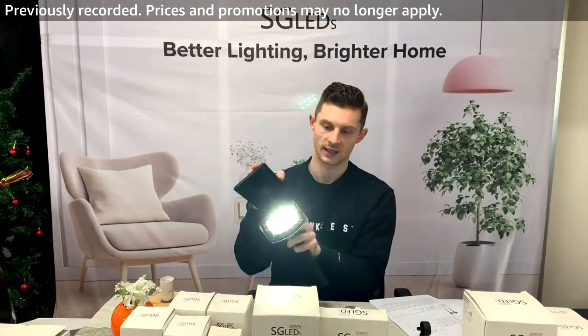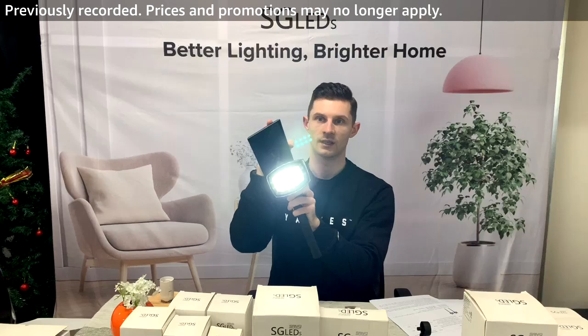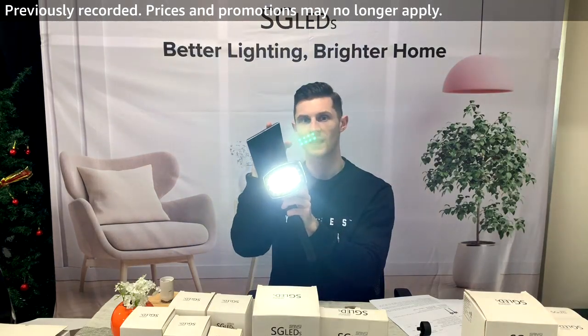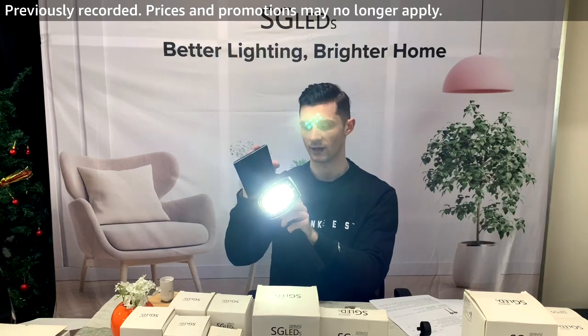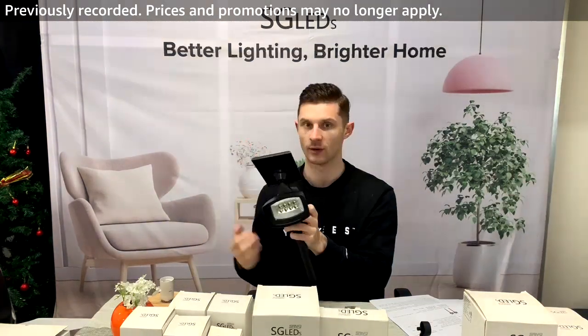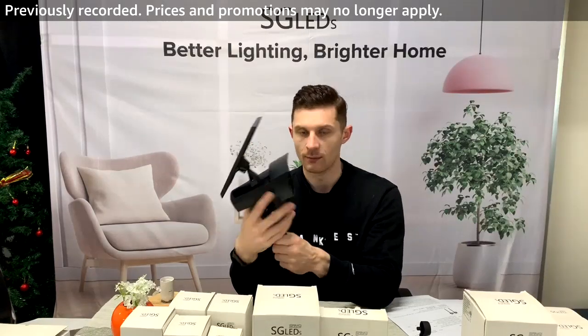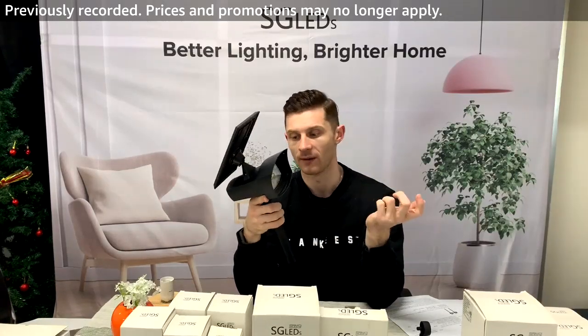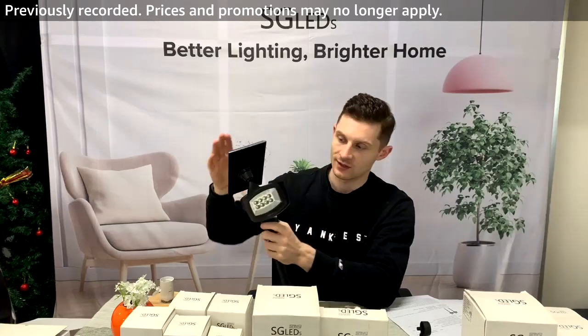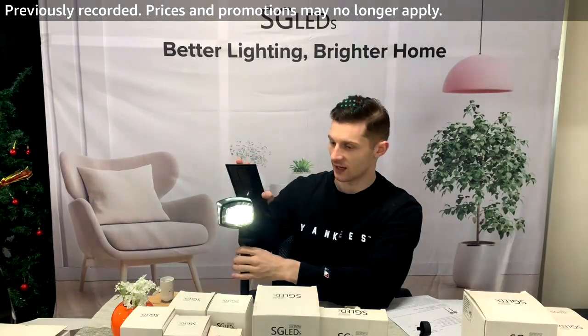There are multiple settings for brightness, and you can see the beam is relatively bright for a landscape light. But if you have a large or medium scale garden or area in front of your commercial building, you would obviously need more than one twin pack of these. You would need them in a group. Also, using these in a group builds up a nice accent light as well.